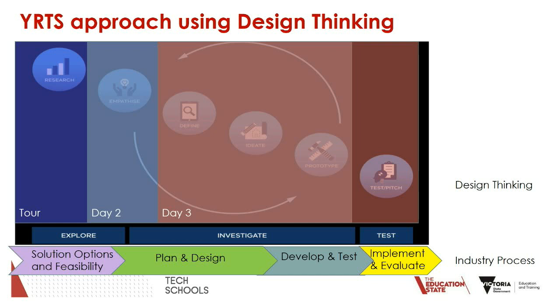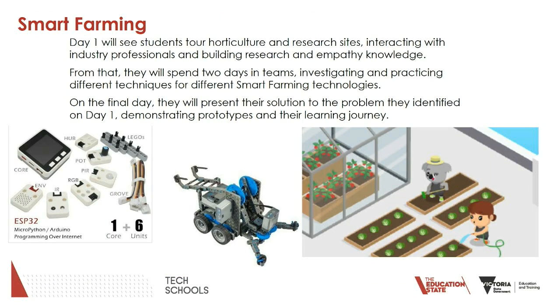The main point for doing this is that at the end of a one-day program, we sometimes feel like the students could just keep on going much deeper into what they're doing. And so the three-day program lets students explore the challenge more deeply.